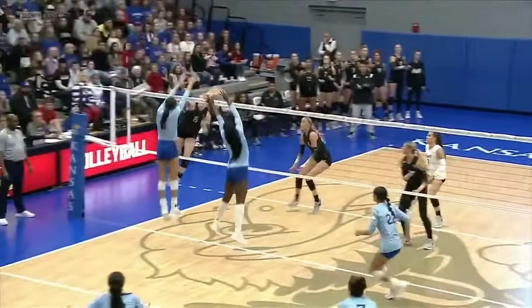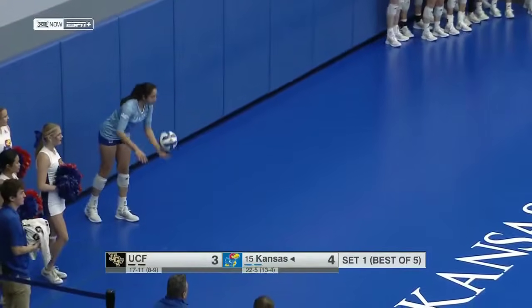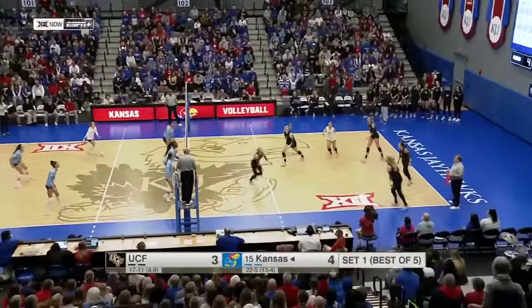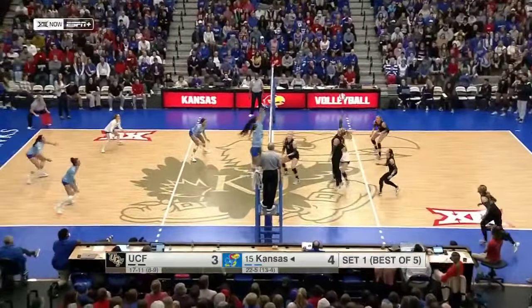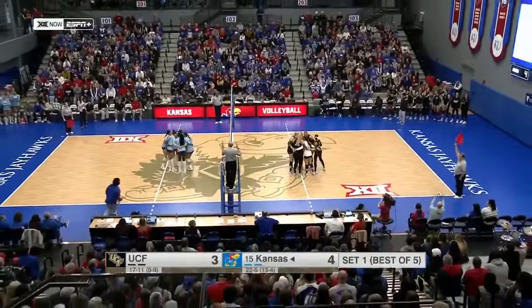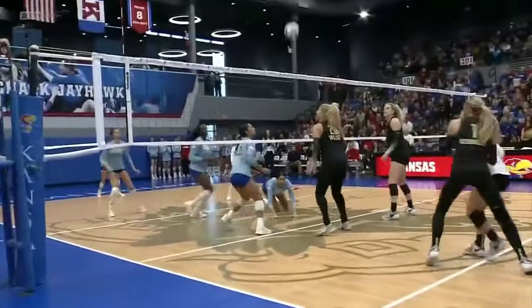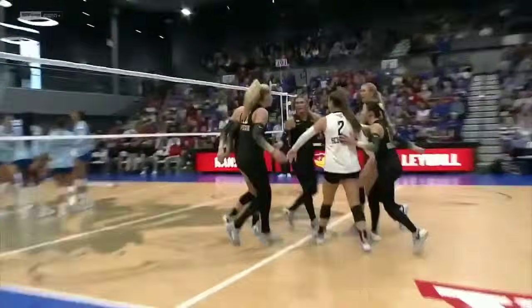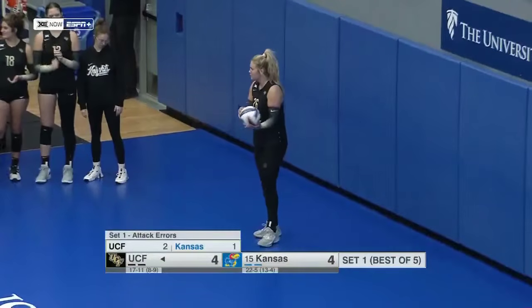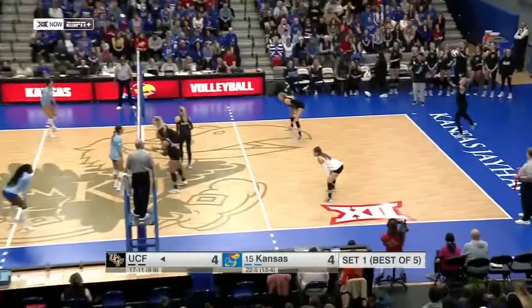Well, she gets on this in a hurry, but just misses wide on the slide attack. UCF is going to try to split their offense there with a 2-hitter system right now, with Chalmers on the front row, Wilson on the outside. And some early miscues. I think Kansas has had a couple opportunities with this one, just misplayed from Cooper. Emily Wilson to serve.